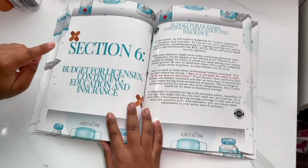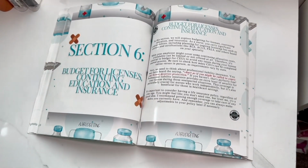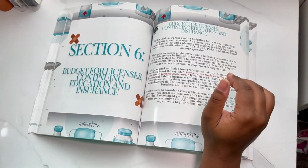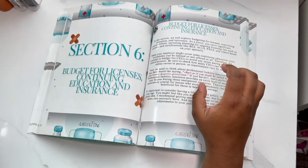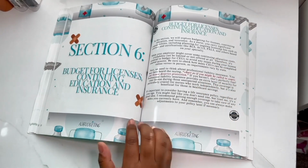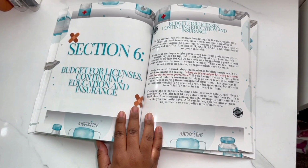Section 6 is budgeting for licenses, continuing education, and insurance. So this section, at least this page, you should read. And I only say that because you are seeing all these instances on TikTok, the news and everything, where these nurses are getting charged. And it's crazy, but at the end of the day, you need to protect yourself.